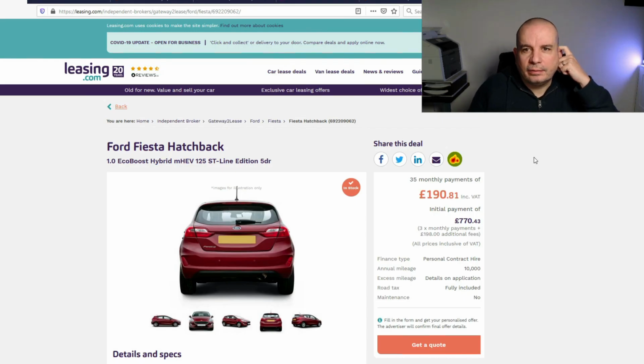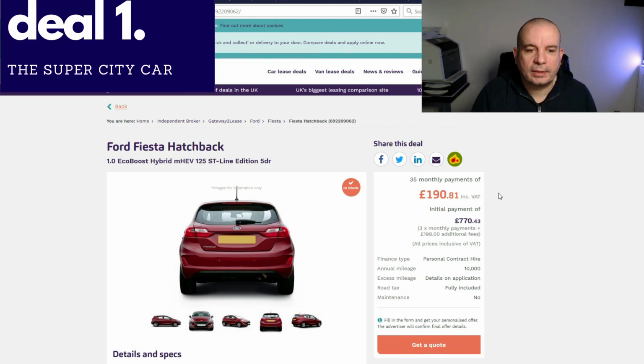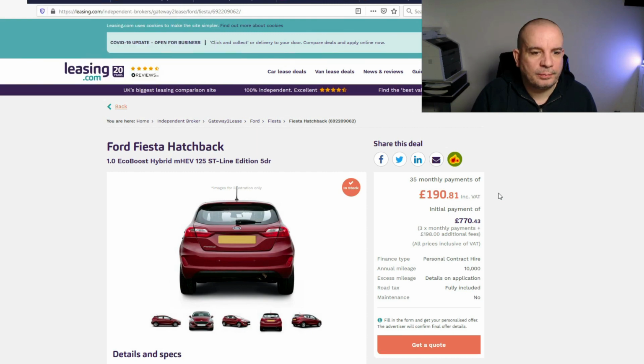Okay, hopefully you can all see that okay, not too much of my fat head in the corner of the screen. Okay, so for the super mini city car, or the super city car as we call it, we're going for a Fiesta. I think it's the most popular car in the UK, so it'd be silly of us not to have it here, but this one's really quite a nice spec. So it's the 1 litre EcoBoost hybrid, and it's a mild hybrid, so that means you don't have to plug it in. So it's kind of dealing with the hybrid thing itself, much like a Prius does.